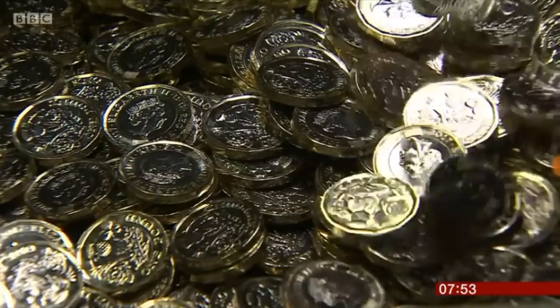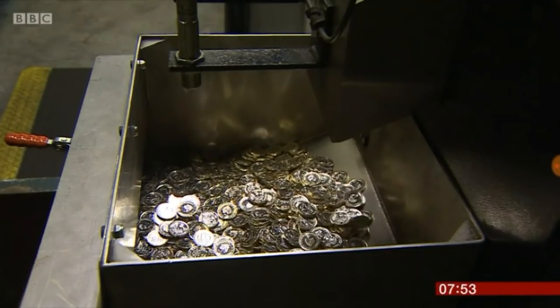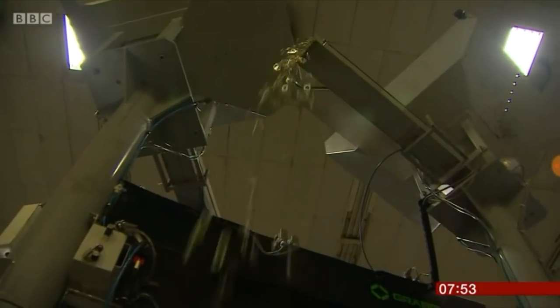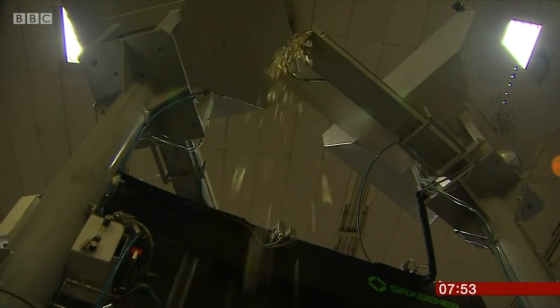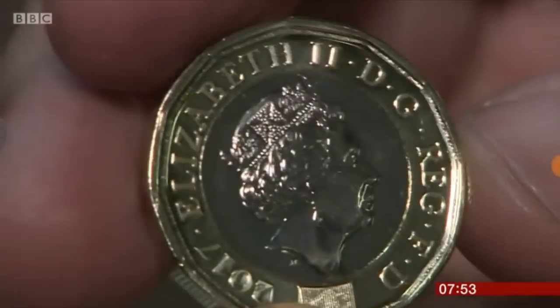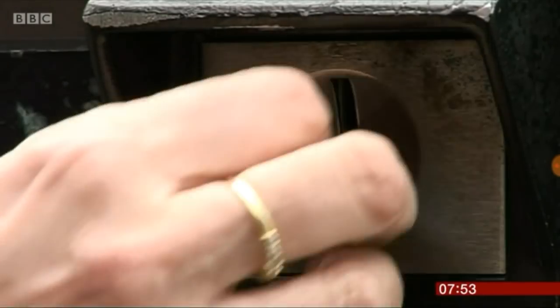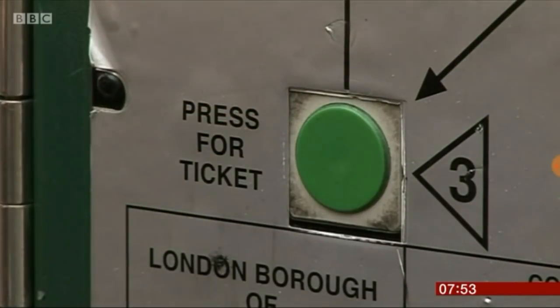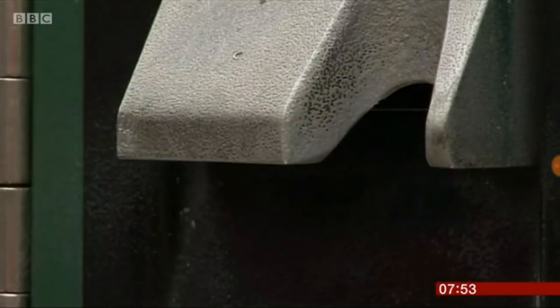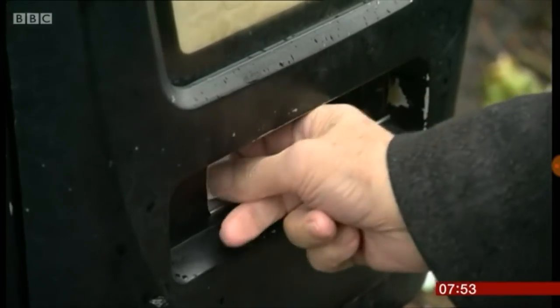The Royal Mint and the Treasury say the introduction of the new pound coin has generally gone well. They say any short-term costs to businesses will be outweighed by long-term benefits. The new coin is much harder to forge. But over the summer, an AA survey found that a fifth of UK councils hadn't converted all their parking ticket machines to accept the new pound, as Derek found out.